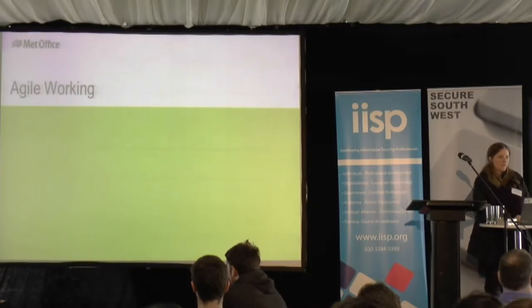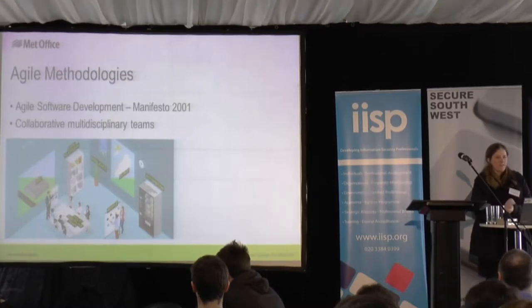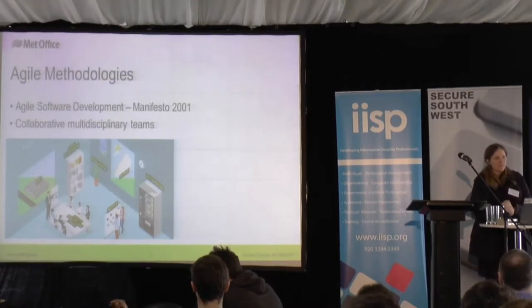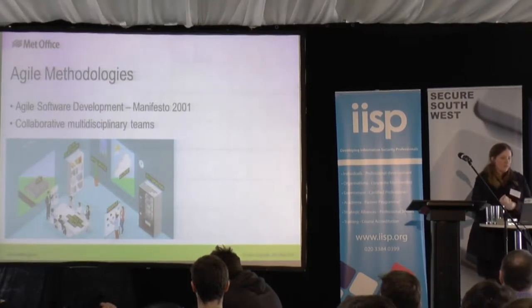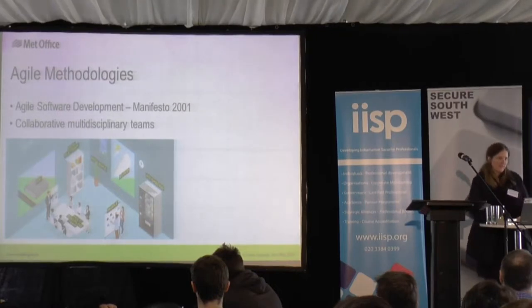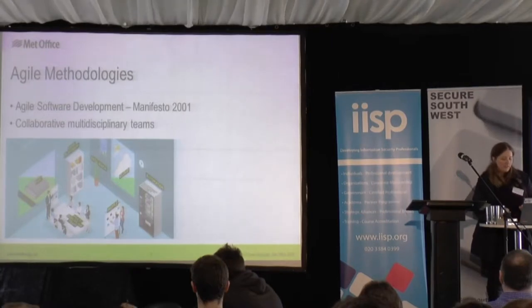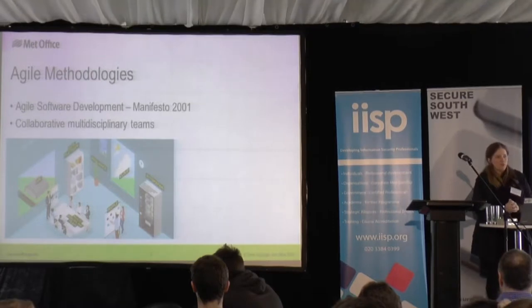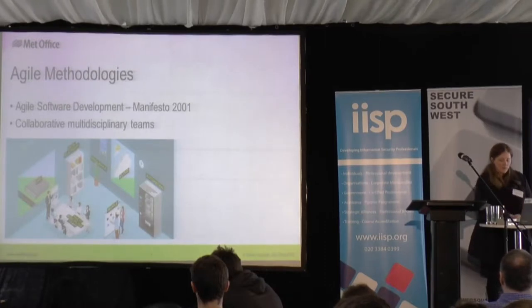So I'm going to quickly go through a little bit around agile working. Agile is clearly not a new thing. I was looking the other day, and I think I attended an agile course 10 years ago, but certainly it's been around a long time. The Agile Manifesto was in 2001, so that's 17 years ago now. I'll go into some of the challenges around the security side of it in a minute. Collaborative multidisciplinary teams are also not new, but they're something that people are implementing more and more and seem to work really well. It's an approach that we're using more and more in different contexts, as well as just software development.